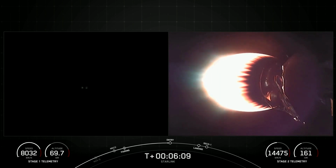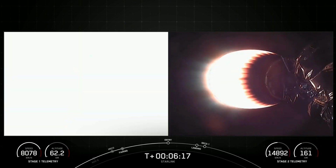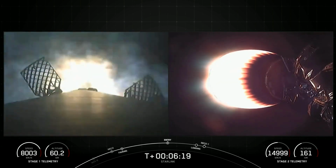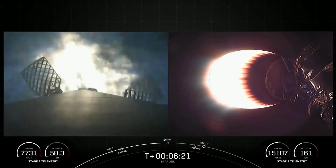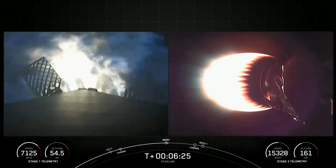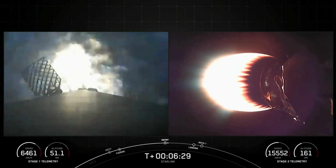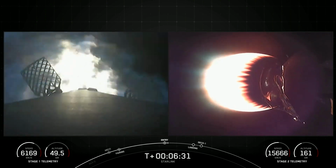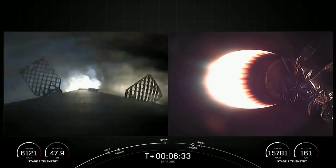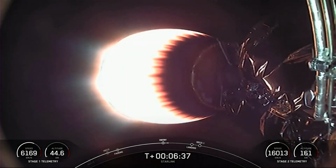Stage 1, entry burn startup. Stage 1, FTS is saved. You can see on screen, and there we also heard the call out for stage 1 entry burn. Stage 1, which we also refer to as the booster, has ignited engines 1, 5, and 9. Stage 1 entry burn shutdown. The center engine and 2 radial engines, and that helps to slow it down for atmospheric reentry.